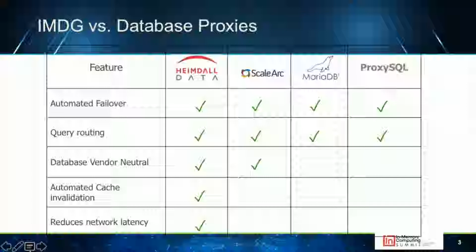Okay. And there's a few things that are very notable and that are in common. These proxies support automated failover, query routing capabilities. Some of the proxies are database vendor neutral. Heimdall Data tends to be database vendor neutral, so within any database that you're using, it works. But there's a couple things that we're going to talk about that relate to in-memory data grids that we support that you may find interesting. First of all, we automate cache and invalidation without any code changes. And number two, based on our architecture, we can remove or greatly reduce network latency.